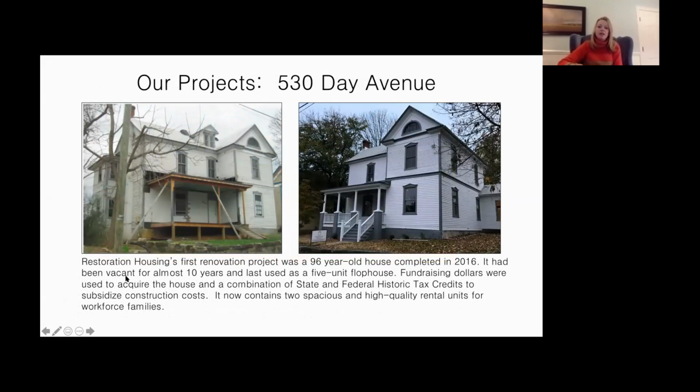And so like I said, we had a lot of pushback, but we just powered on through. We rehabbed it. It's now 2 really high quality units.